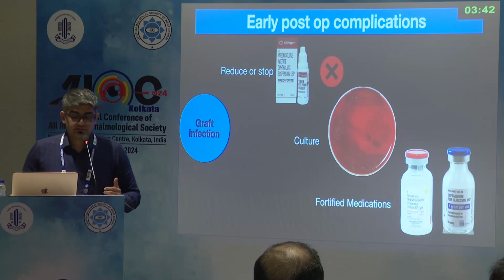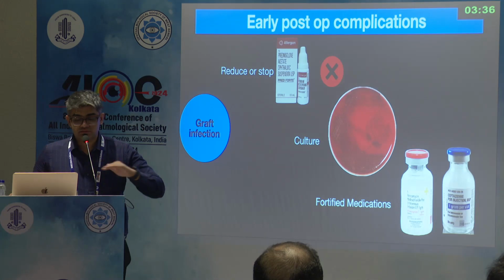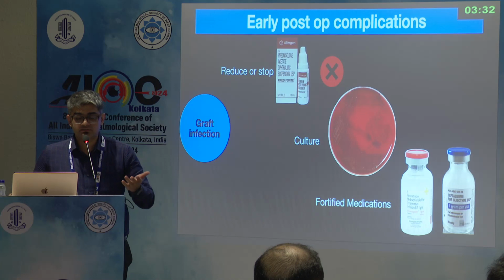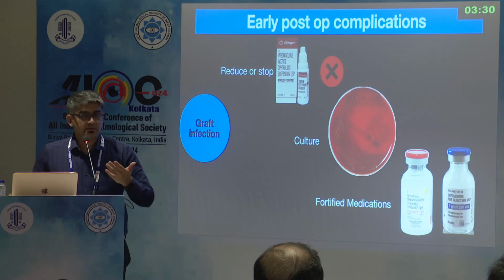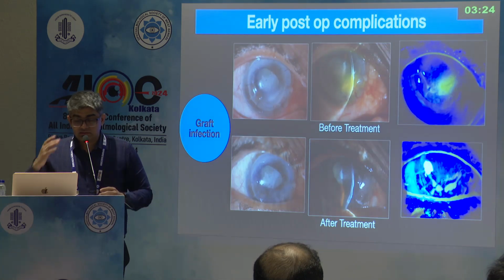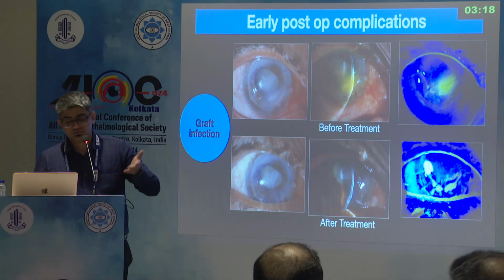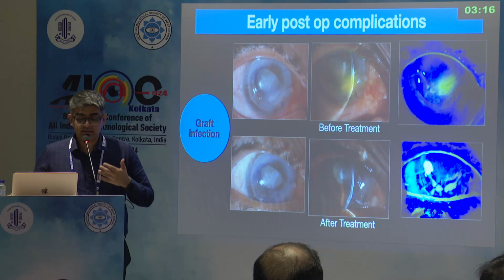So whenever graft infection is there, you need to stop or reduce the steroid. I would like to discuss that with our senior panelists here: do you just stop the steroid when graft infection happens, or just reduce it, or switch to a low potency steroid, meanwhile we are getting the cultures and switching to other fortified medications depending on the organism we find? So this case I've been handling since March 2022, and initially she had a graft rejection which was managed, and after that she also had graft infection in the same eye.